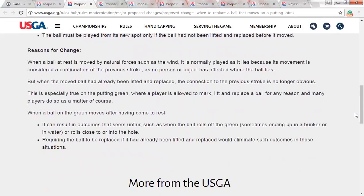When a ball at rest is moved by natural forces such as the wind, it is normally played as it lies because its movement is considered a continuation of the previous stroke, as no person or object is affected where the ball lies. But when the moved ball has already been lifted and replaced, the connection to the previous stroke is no longer obvious. This is especially true on the putting green, where a player is allowed to mark, lift, and replace a ball for any reason, and many players do so as a matter of course.